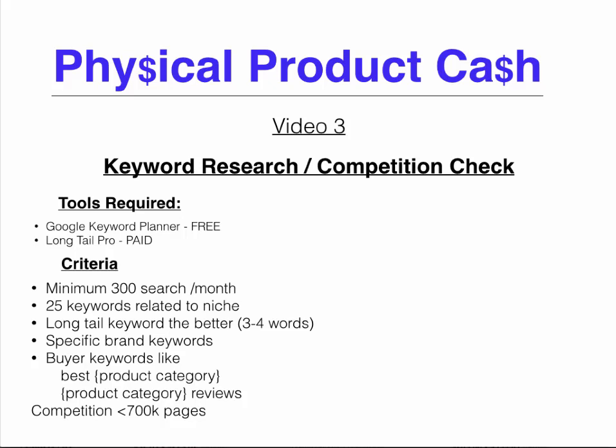What is it? And buyer keywords. Buyer keywords are the keyword phrases which people type in the search engine which say best product category. For example, we saw the keyword tent, best Coleman tents or Coleman tent reviews. So these are all nice buyer keywords. Buyer keywords are the keywords which people search when they are in the process of taking a decision and just looking for a final confirmation or reviews from the site. So they are the real buyers. If we get hold of those people on our site, they will go straight to the Amazon site and buy it, where we will get the commission.